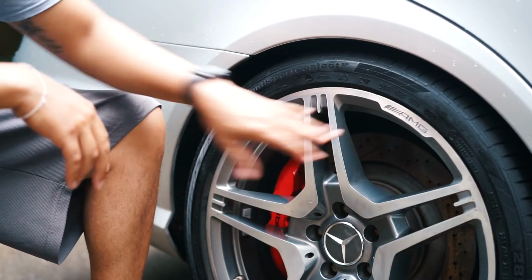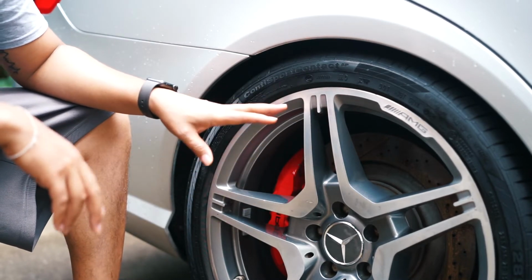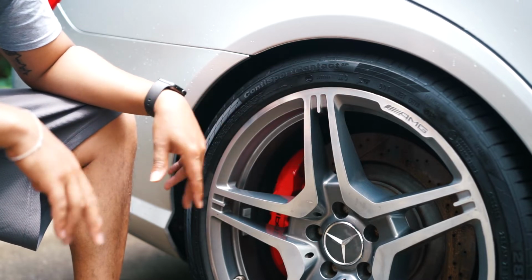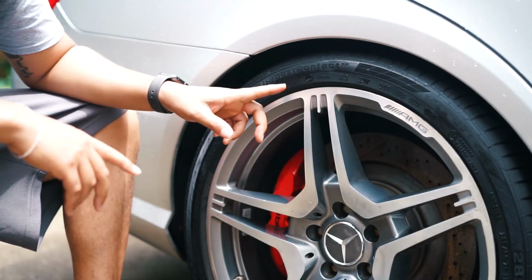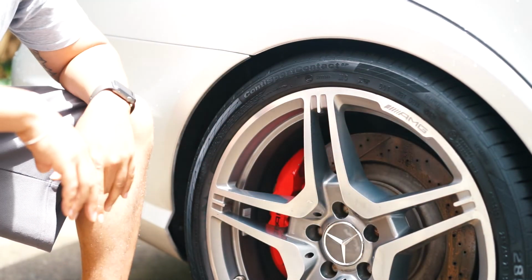Alright, so it's not a bad shine. It's more of a satin, just clean look. It doesn't have a really high gloss finish on the first coat. So what I'm going to do now is spray it directly onto the tire, and then we'll see the results of that.